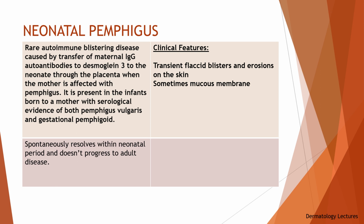Neonatal pemphigus is a rare autoimmune blistering disease caused by transfer of maternal IgG autoantibodies to desmoglein 3 to the neonate through the placenta when the mother is affected with pemphigus. It is present in infants born to a mother with serological evidence of both pemphigus vulgaris and gestational pemphigoid. Clinical features include transient flaccid blisters and erosions on the skin, and sometimes mucous membranes are also involved. It resolves spontaneously within the neonatal period and does not progress to adult disease.